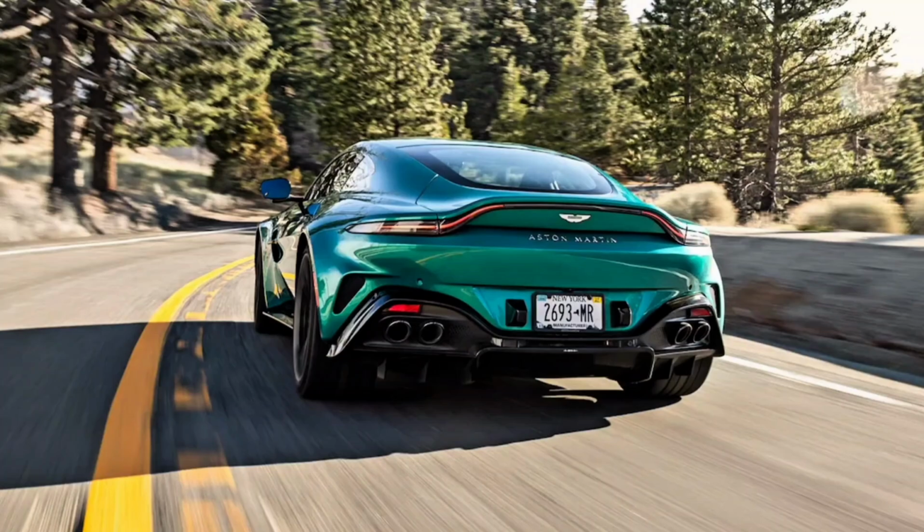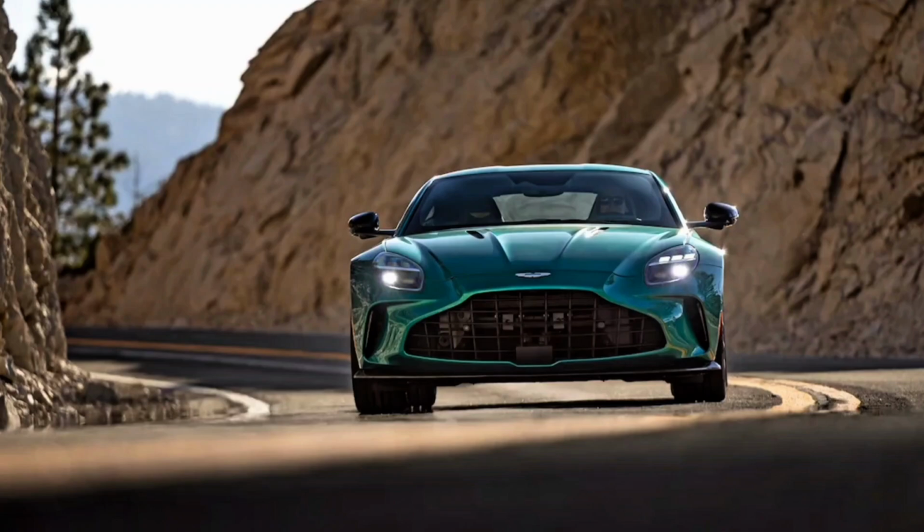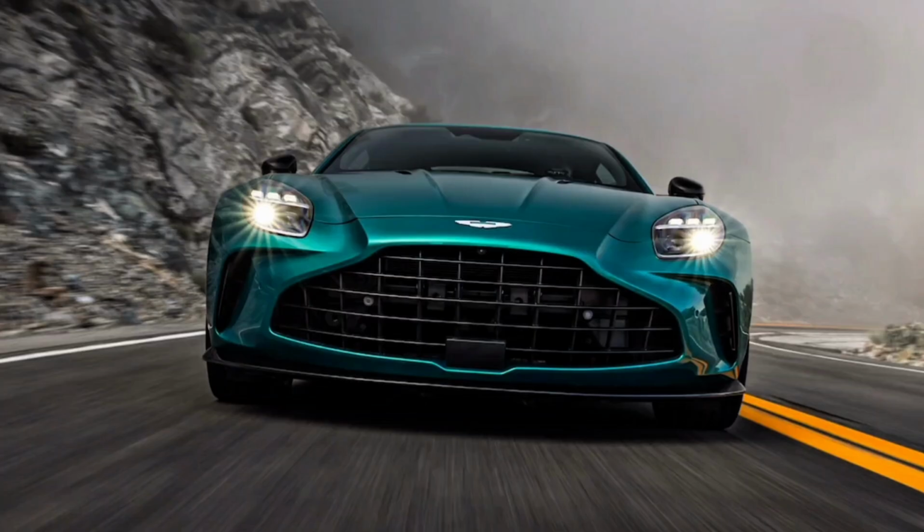Braking and handling. When it's time to stop the 2026 Aston Martin Vantage, there's no need to fret. However, be aware that when equipped as our test car was with optional carbon ceramic brakes, the Vantage performs best when those brakes have a fair amount of heat in them.